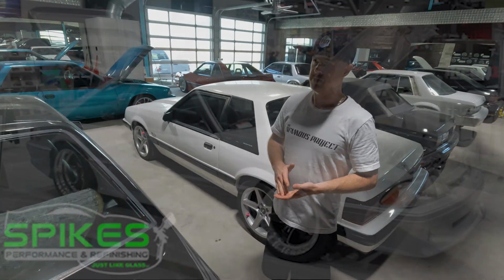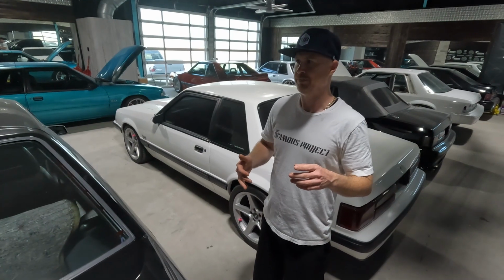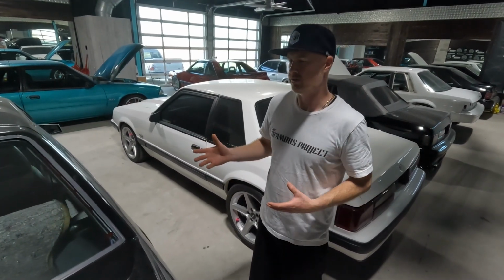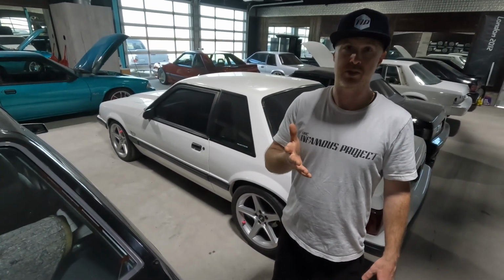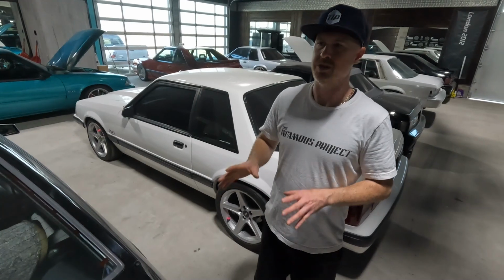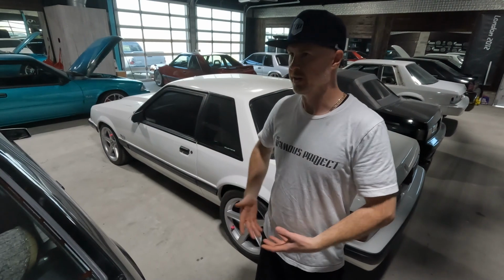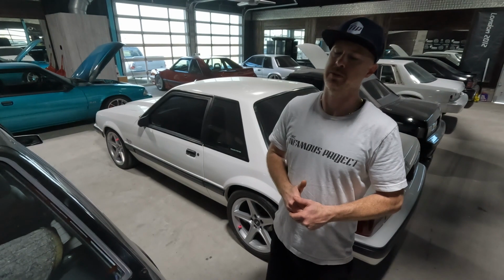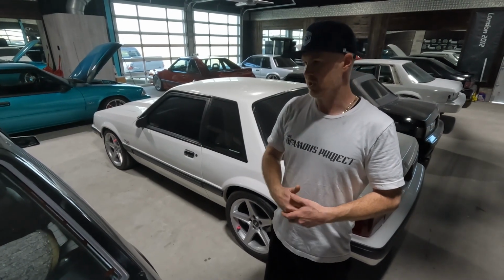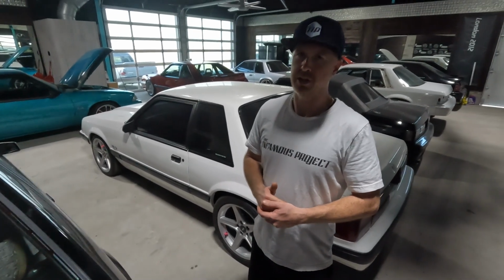So the car is at Spike's Refinishing in Ocala, Florida. Spike knows his stuff. He's been at SEMA, he's been on TV, on American hot rod and muscle car shows, and the guy's a perfectionist and Foxbody enthusiast. So there's a little tip for you guys. If you're looking to get your Foxbodies painted, it's always important to get a painter that knows Foxbodies. That way the right things are coming off, things are getting prepped properly, they know where the trouble areas are, which is super important this day and age. So that is a 2022 for sure, and that one's gonna piss some people off too.